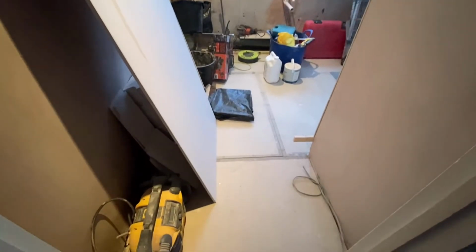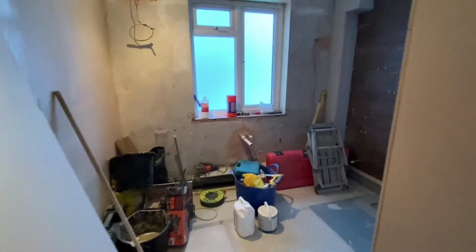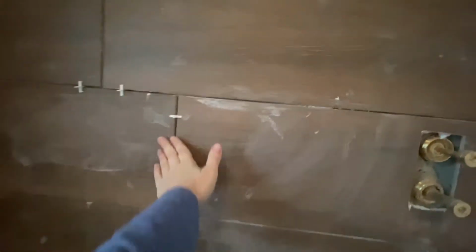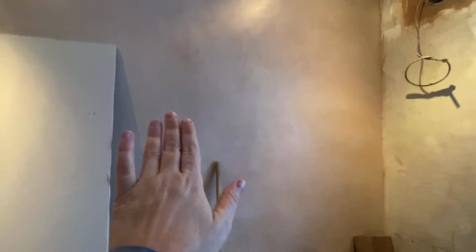End of day 8 and ta-da! The tiling has started. Really pleased with it. We went for a sort of random cut to mimic wood, and it's going to go up one wall on the floor, and then this is going to be a mirror. We're going to have white tiles here, white here, and they've actually started the white tiling here.